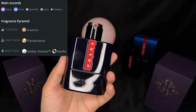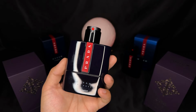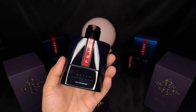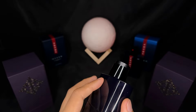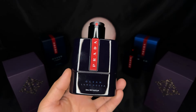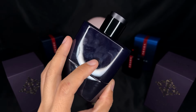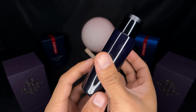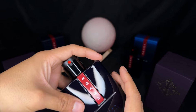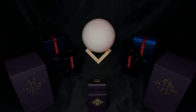And the amber extreme note has a trademark, so I don't know if it's a Prada exclusive note. I guess their version of Ambroxan. I do get Ambroxan as well as amber, so it's probably a mixture created by them. And I already put all my fingerprints on this bottle. From first impressions, I'm really enjoying this one. I love woody fragrance notes.